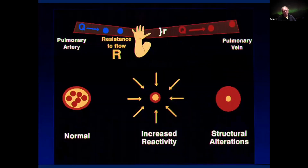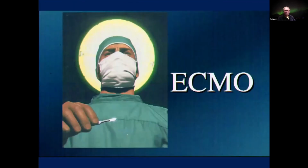And again, we began to focus on the pathophysiology, noting that some babies have increased reactivity of pulmonary vasculature, where they constrict and decrease pulmonary blood flow. Some have structural alterations in the pulmonary vasculature. And the net effect is that there is elevation in pulmonary vascular resistance with diminished pulmonary blood flow and right to left shunting. This gave rise in the early 1980s to extracorporeal membrane oxygenation as sort of the ultimate bailout, in which bedside cardiopulmonary bypass was provided as a means of support and to provide heart and lung rest while the baby recovered.